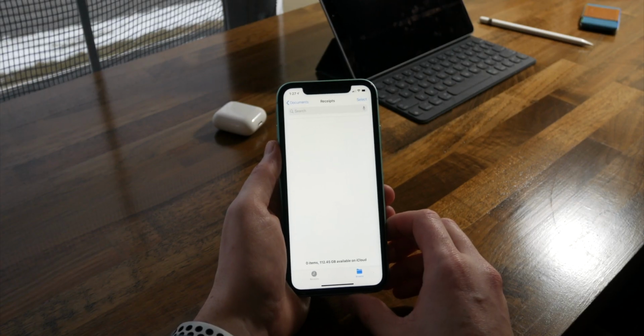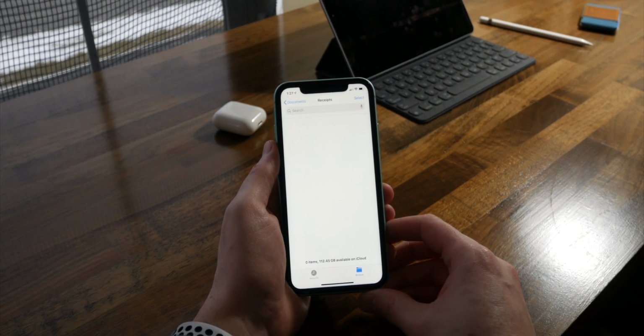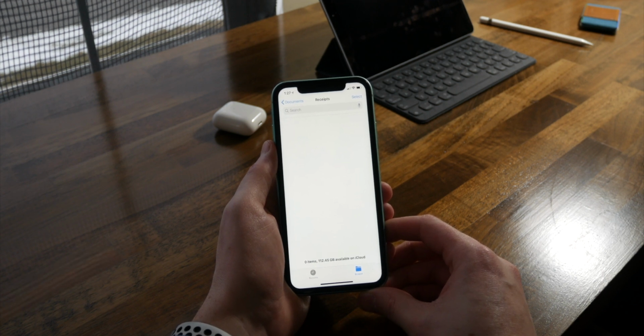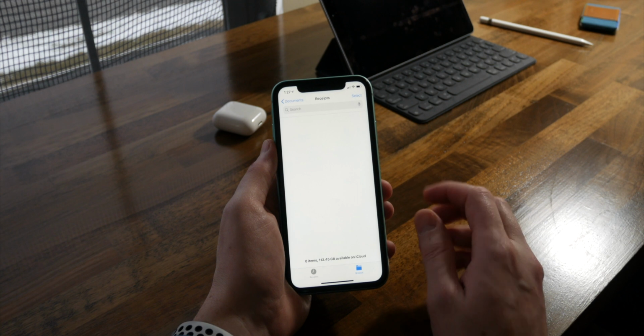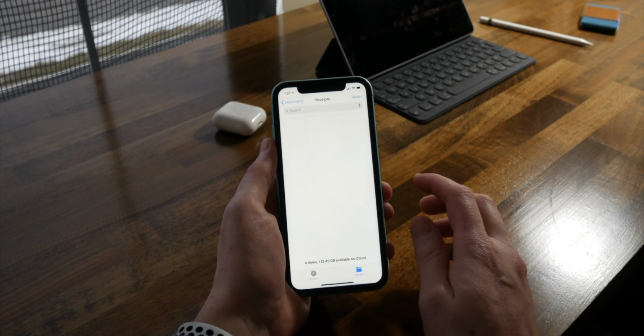Sixth is scan directly into files. Sometimes I like to scan receipts for big purchases so I don't have to remember to save the actual receipt somewhere and remember where it is if I need it. Now you can directly scan documents into the Files app. Previously, this feature was only available in Notes, which isn't the best.